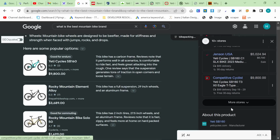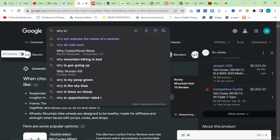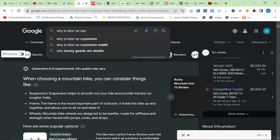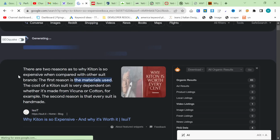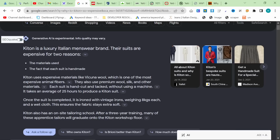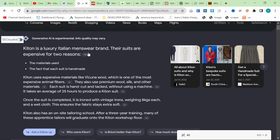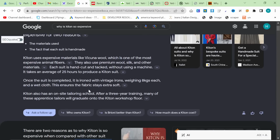E-commerce is going to get a big boost from this, actually. So let me just show you an example of that. Why is Kiton so expensive? Now, I'm really, really happy with this update. I'm not going to lie. So first of all, we already have the featured snippet, which is beautiful. And then if we click here, first of all, we're being used as a source from Google. So this might be a backlink. I don't think it's a backlink, but it might help with authority in some case.